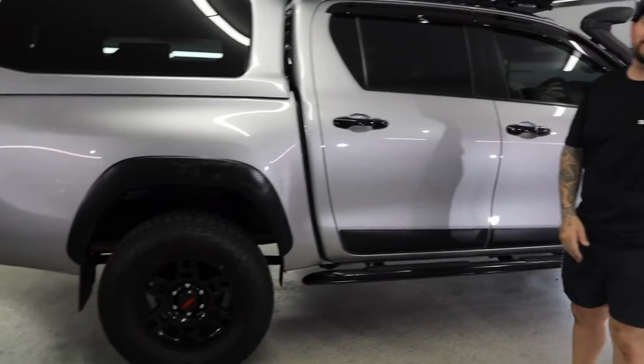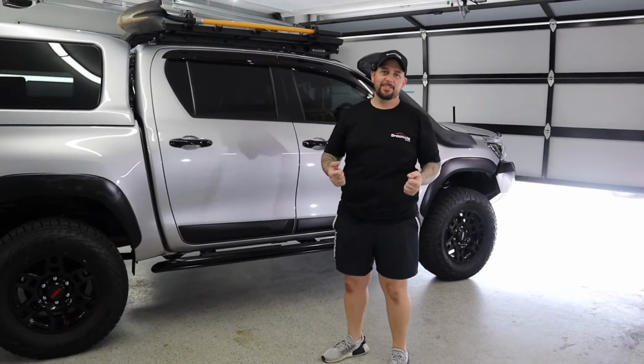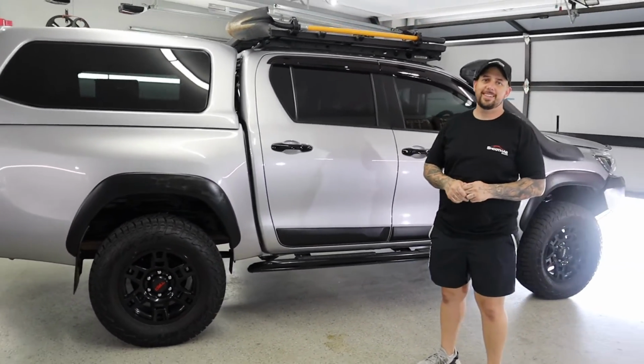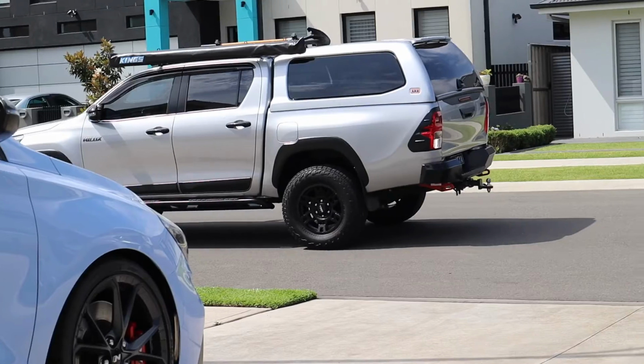I love Toyotas. We've got this little rivalry because Phil's got a Navara, a silver Navara, and I've got the Hilux, and Phil always loved Hiluxes, but he bought himself a Navara. So I don't know if it's because he likes Navaras or he just wants to be different.